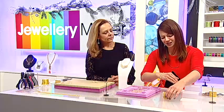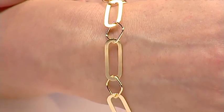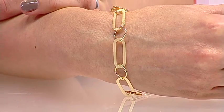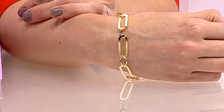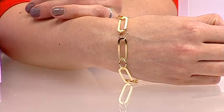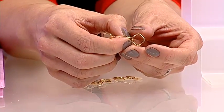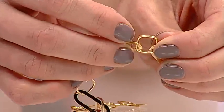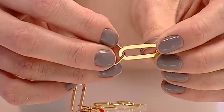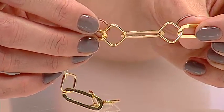Then we've got this, which is so very pretty. Have a look. Now this is gold plated 925 sterling silver. You've got these mixed links here. You're getting 9 inches of it, and as I said, it is your high end. Absolutely stunning. So just to show you, you're getting the square, and then that's into the oblong, into the square, and then into the oblong, and so it goes on for your whole 9 inches.